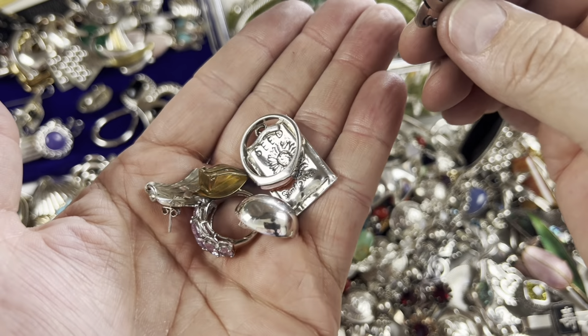Ah, Scandinavian. Scandinavian, I bet. Let me look and see what this says. This one said Norway. And this one says... Well, let me turn this around. Let me put these back. Let me turn this around over here. I want you to see what I'm looking at.